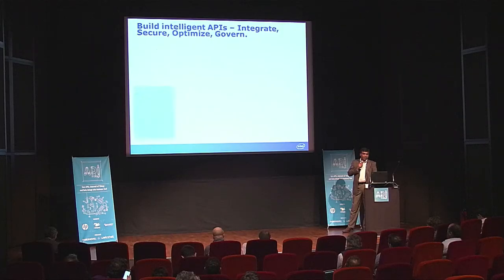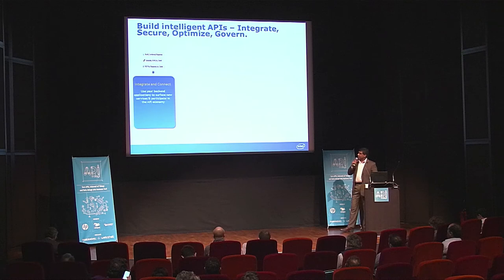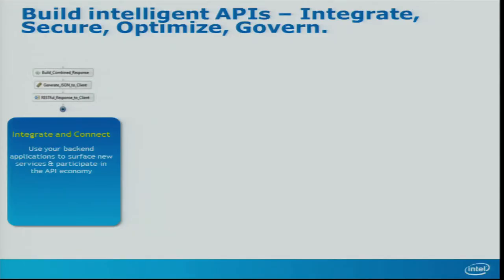So when you do that, you've got to build intelligent APIs. The first thing I advise my customers is, you know what, take what you've got. Don't throw every one of them away. A lot of them can be reusable.